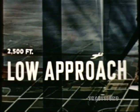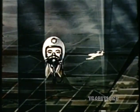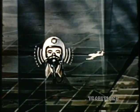Procedures for low approach on instruments are exactly the same for jets as any other airplanes. There are 5 methods of making low approaches. Range, ADF, VOR, ILS, and GCA.